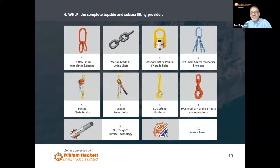I don't propose in terms of today to go into a lot of detail on our subsea chain blocks and our lever hoist, other than to say we use grade 8 load chain on there. We have the option of grade 10, but we believe in the same way that grade 10, which is typically associated with a harder chain, is not ideal and runs risks. It is not to say that you can't get a grade 10 with a hardness level that makes it appropriate, but it then becomes difficult. Typically grade 8 is better suited because it's not as hard.